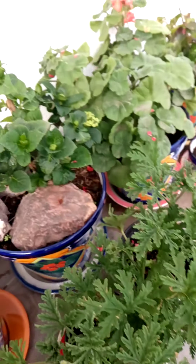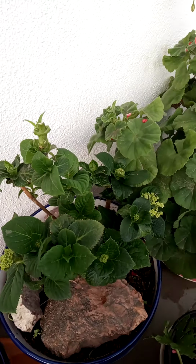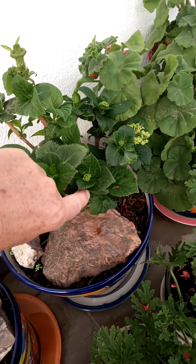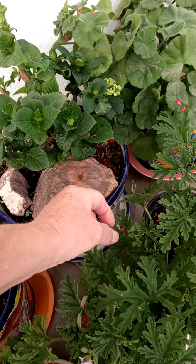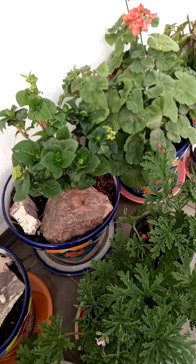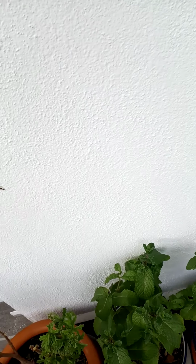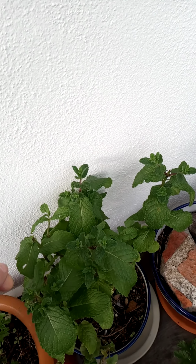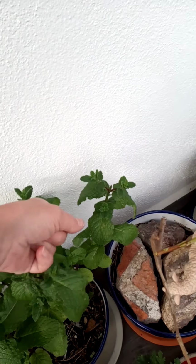Yeah, that's cool. And I've got a hydrangea. I had to take the flower off, it was dead. And I hope I get some flowers here. It's a very different gardening in a different climate, because things don't happen the way I expect.